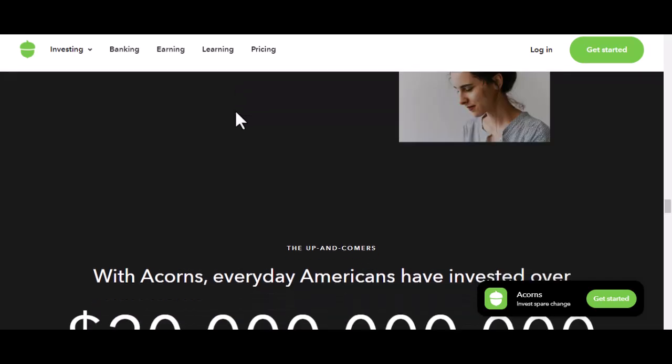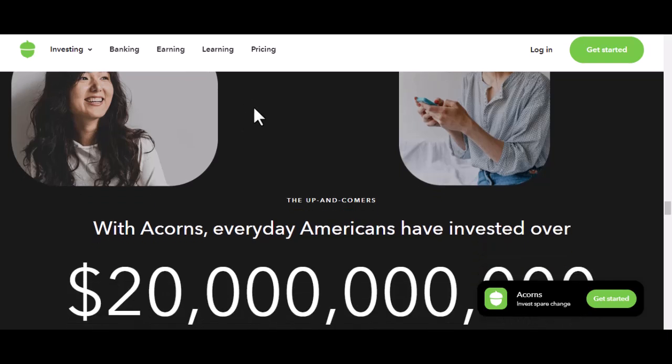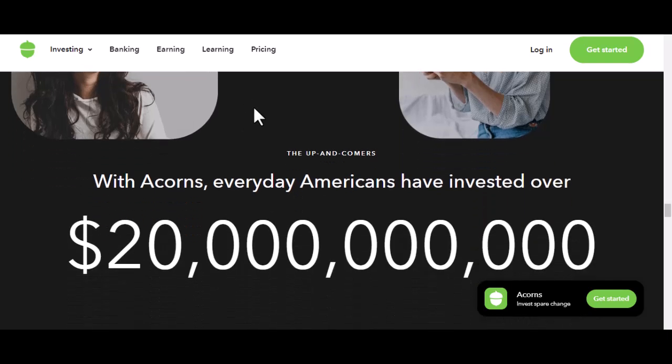And remember, while Acorns is a great tool for investing and saving, it's not a get-rich-quick scheme. Investing always involves risk, and past performance is not indicative of future results. It's important to diversify your investments and do your own research.